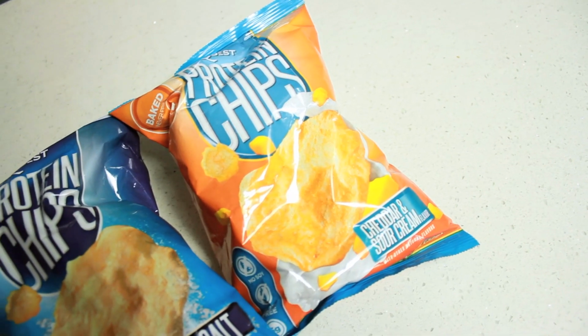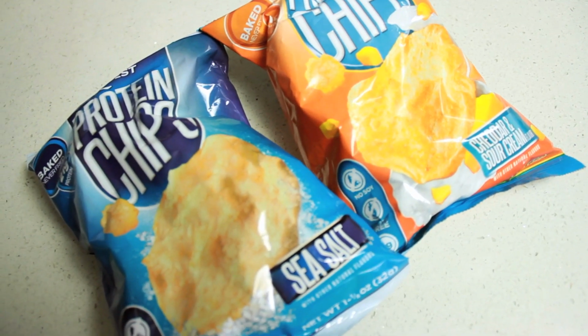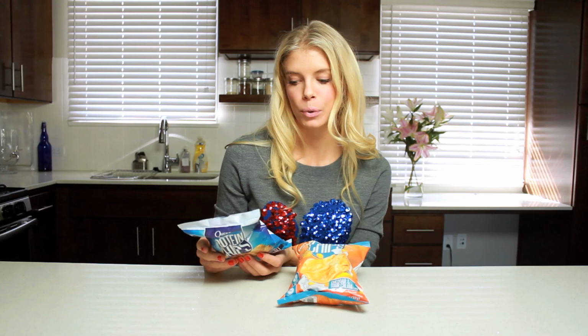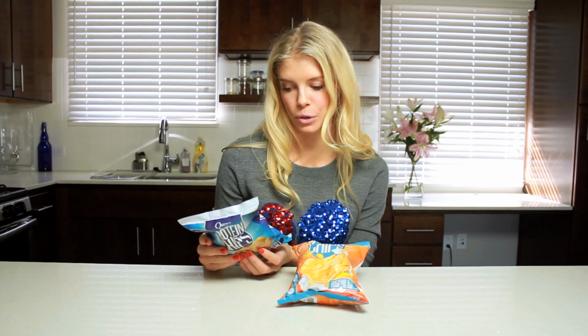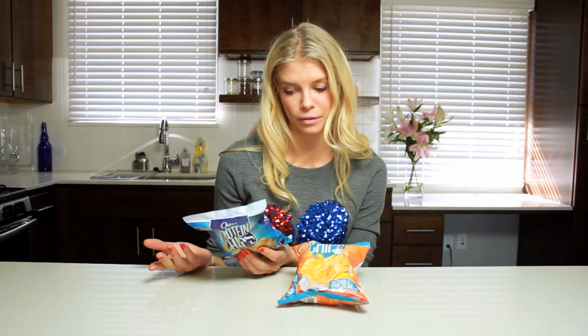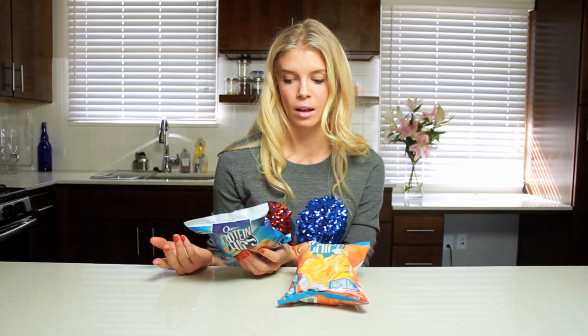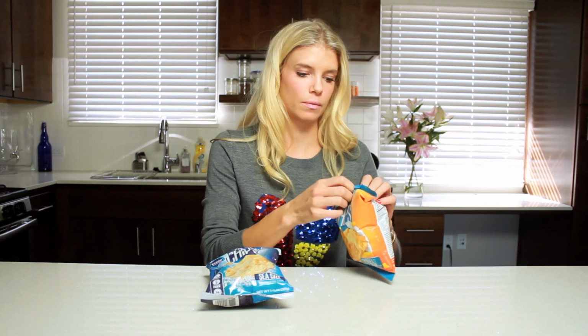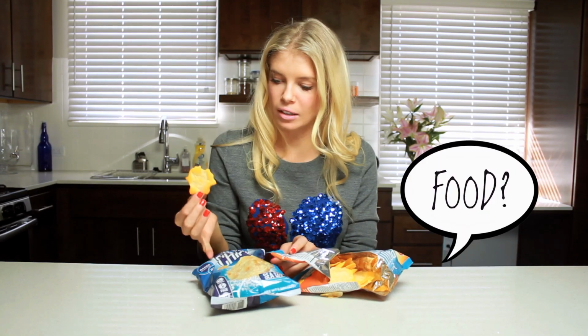Next, we're gonna talk about the Quest protein chips. We have cheddar and sour cream and sea salt. Now, I'm gonna read you the ingredients. They are made from milk. So protein blend, which is milk protein isolate, whey protein isolate, dried potatoes, cornstarch, high oleic sunflower oil, and then sea salt, calcium carbonate, and natural flavors, milk-derived ingredients. However, we're gonna try them. Interesting. So they're like little baked chips, and it does say baked, not fried, so we'll go ahead and try it.